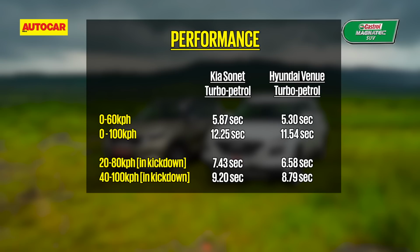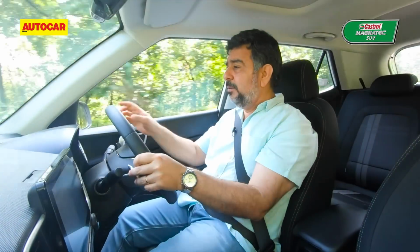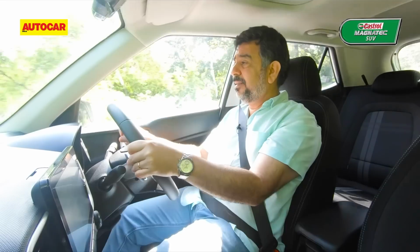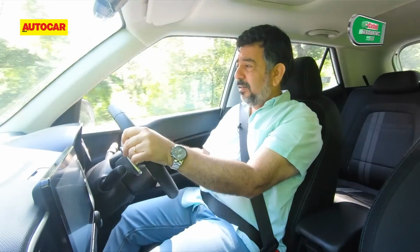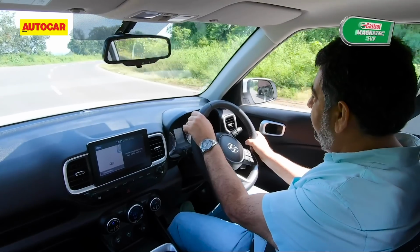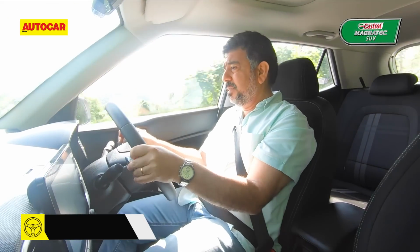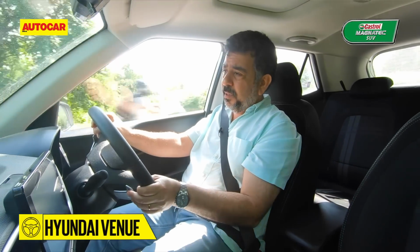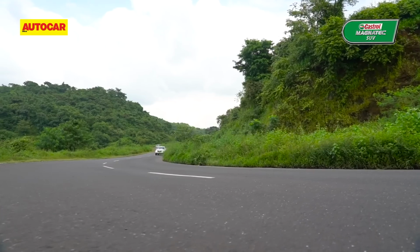The Venue has a slightly sharper throttle response and is a bit quicker too in the dash to 100Ks. Even in kickdown, it's a nose ahead of the Sonet. But the one big difference is, or the one thing the Venue has that the Sonet doesn't, are these paddle shifters. Now they do help make for a more engaging drive, especially on a twisty road where you want a better sense of control, where you want to be in the gear you choose, especially when you're powering out of a corner.